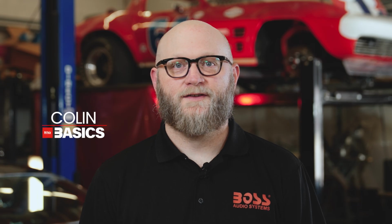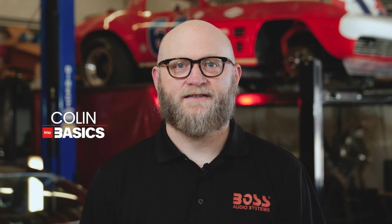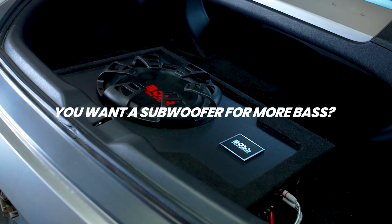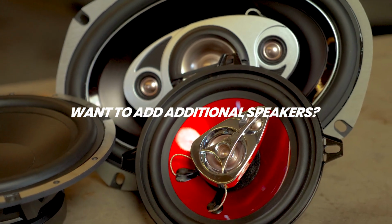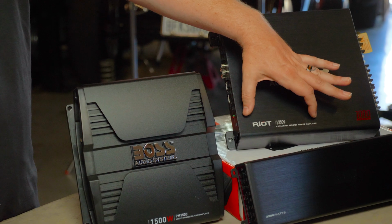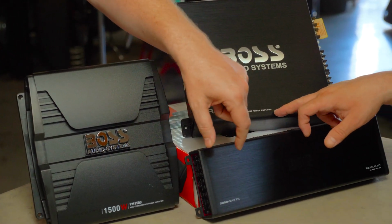There are a few great reasons for adding an amplifier to your existing system. Do you want louder sound without distortion? Or do you want a subwoofer with more bass? Or do you want to add additional speakers and improve sound quality overall? In today's Boss Basics episode, we'll help you find the best option for your ride.